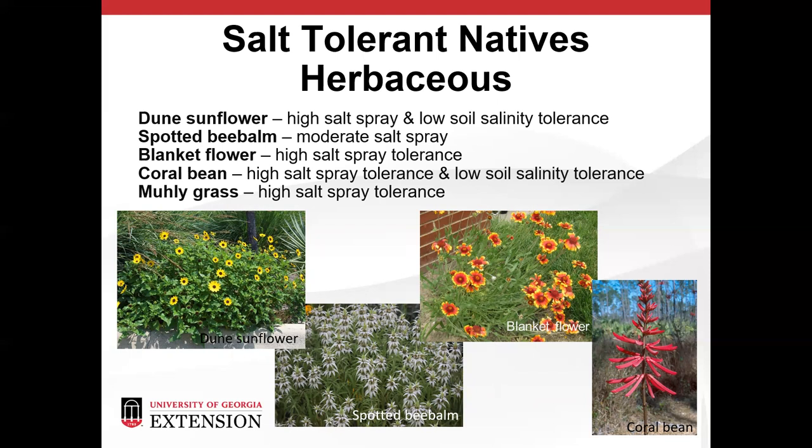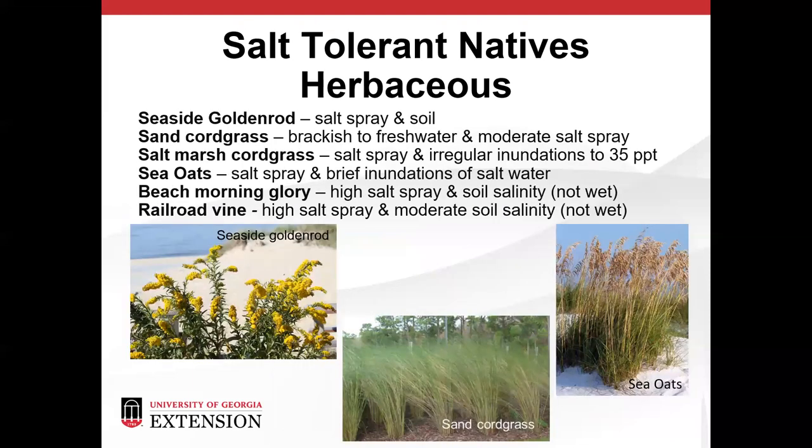You've got spotted bee balm, which can tolerate moderate salt spray. Blanket flower, which has a high salt spray tolerance. You'll actually see that sometimes growing in the dunes and right next to the beach, just like you will with dune sunflower. Coral bean, it has a high salt spray tolerance and low soil salinity tolerance. And then also muley grass. Muley grass has a high salt spray tolerance as well.